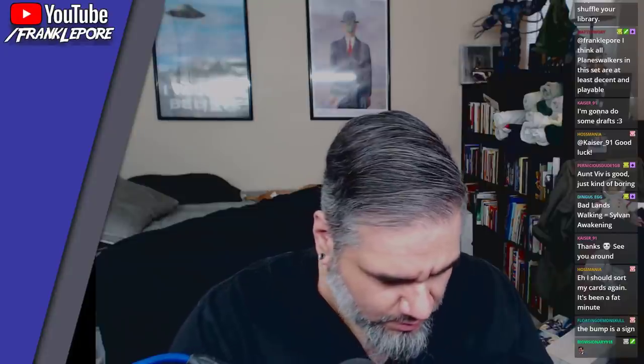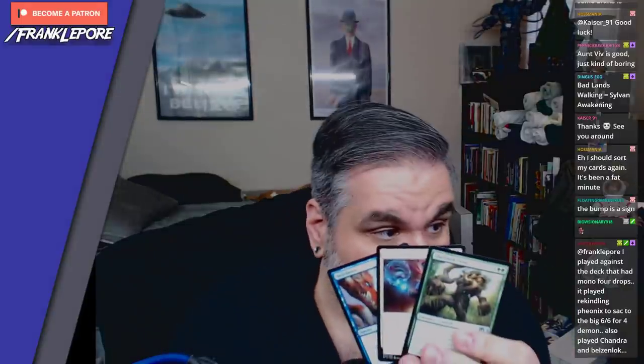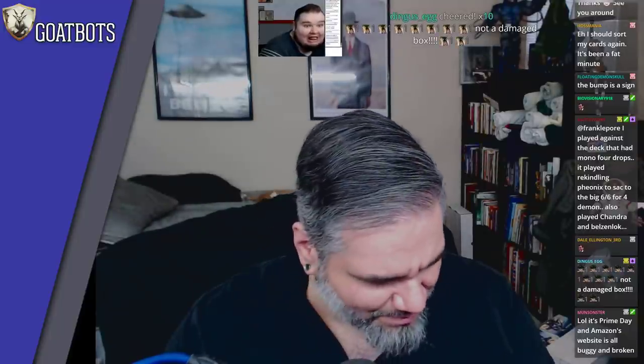So 1, 2, 3, 4 and commons. I'm just going to show these. Oh, it's a terrible rare. I'm sorry, I messed it up for everybody. All right, we got an old Ghast Bark here, and then we got Aether Shield Artificer and a Switcheroo. Not super exciting. One not damaged, ten not damaged box bucks bits.